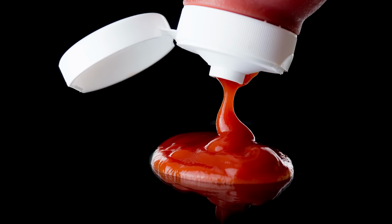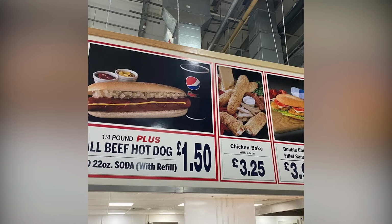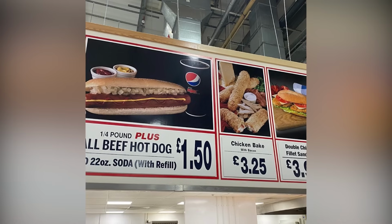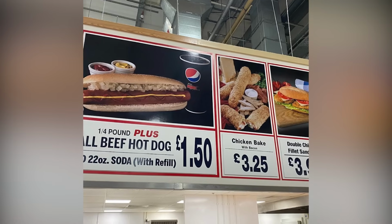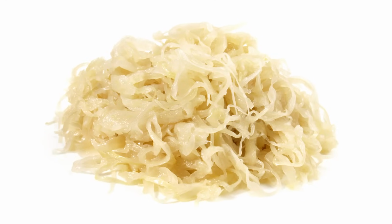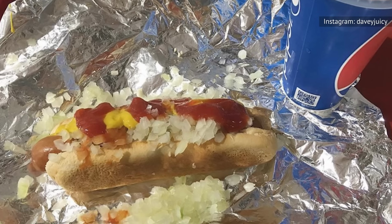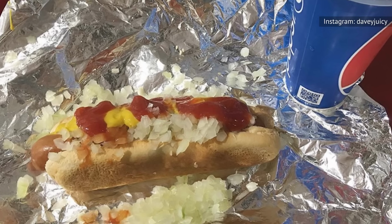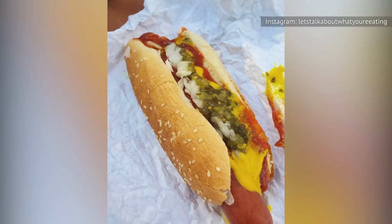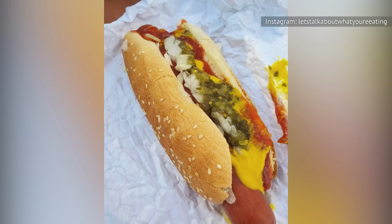In addition to the ketchup, mustard, and sweet pickle relish that you can apply as you see fit, many Costco locations also have some extra options tucked away behind the counter. These include diced raw onions and a vat of sauerkraut that's all free for the asking. Just like that, your standard issue hot dog has been transformed into a smorgasbord of additional texture, briny flavor, and those all-important extra calories without adding extra cost.